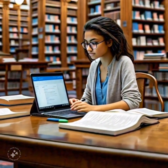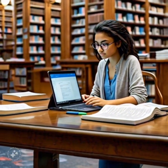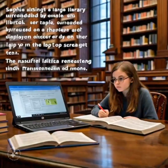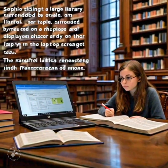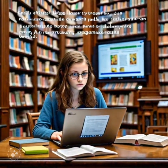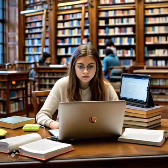Sophia's advisor had taught her a golden rule: structure your paper like a story. Hook the reader with your introduction. Guide them through your methods and leave them inspired by your conclusions. Armed with this advice, she crafted an outline.